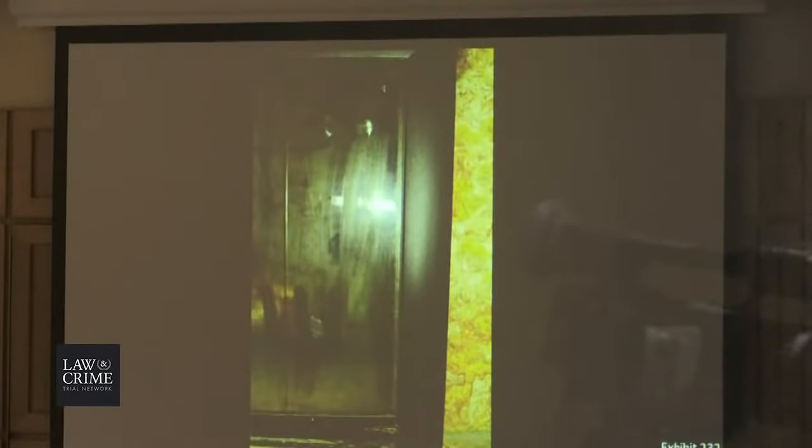Okay. 232, could you please describe Exhibit 232? Exhibit 232 is a photograph of the far right side or the south side of the glass enclosure. This is on the family room side or the non-fire side. It's showing the glass and streaks that are on the glass. Do you have any thoughts as to what caused those streaks? Objection, speculation. I think you said foundation. Sustained, you can lay foundation if you wish.